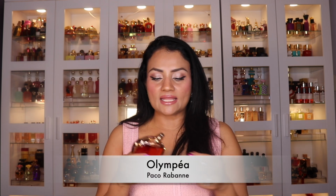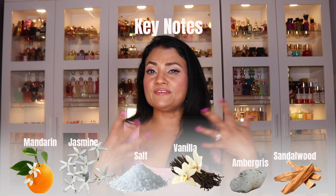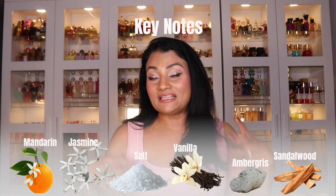Then I have my tried and true, see the dent. This is Olympéa by Paco Rabanne. I cannot go through a warm weather vanilla fragrance without talking about Olympéa. This is basically a beautiful, refreshing, salty vanilla. It actually smells kind of fashionable, very refreshing, very J.Crew type of, you know, girl on vacation on a tropical island. It's vanilla through and through, but with that saltiness.